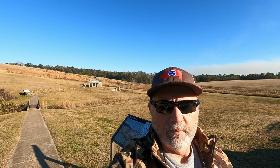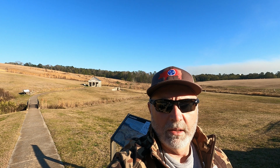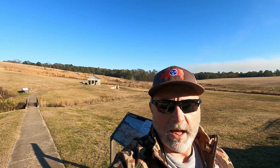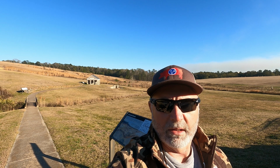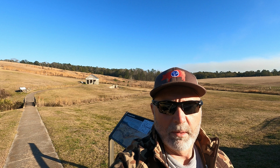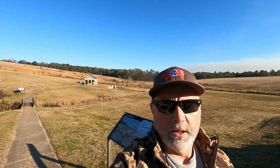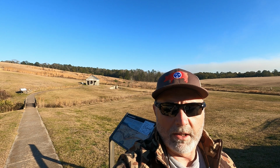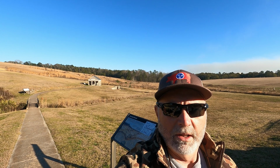But there was one year that a bad thunderstorm came up, and lightning struck the ground here at Andersonville, and actually produced a spring for them that produced the clear water that came up out of the ground. We're going to walk down here and take a look at this spring, so here we go.